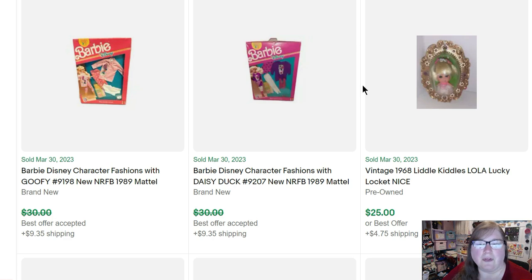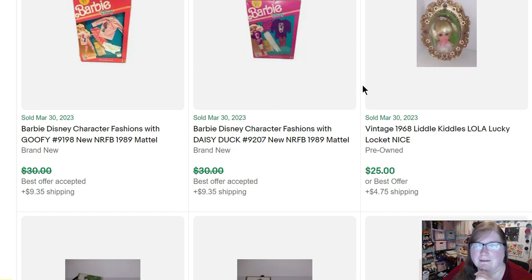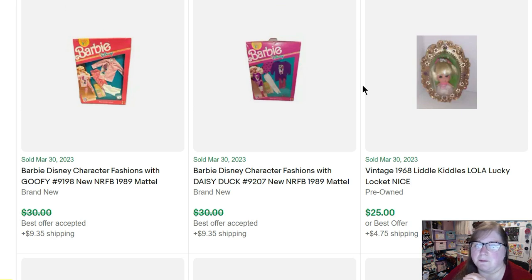I got both of these Disney character fashions from an estate sale where their prices were absurdly high for dolls. They had a ton of really cool Barbies there, but I might have bought 1 or 2 Barbies, but not in the boxes. My sister bought a few because she also sells. But I did buy these 2 outfits. I paid $10 each, and the same person bought both. They paid $28.50 for each one, plus combined shipping.